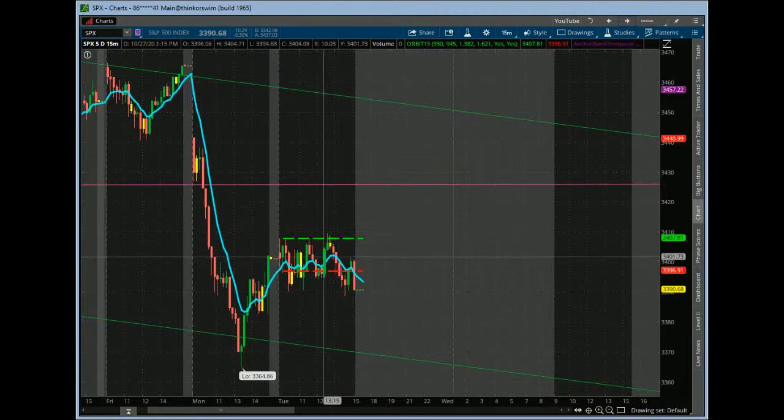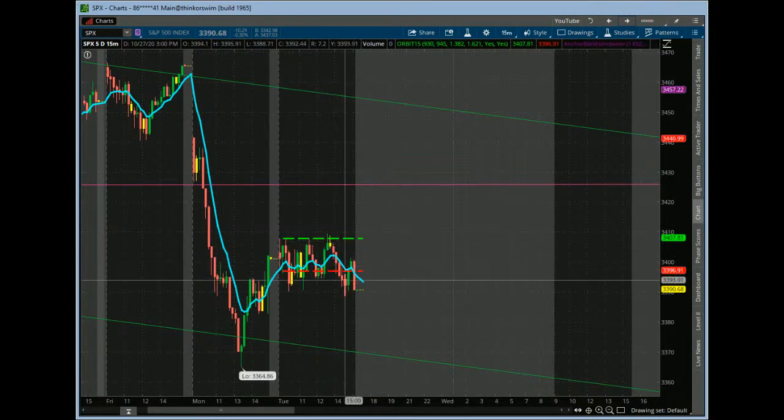So we pointed that out in the group today. We said this thing actually took 1, 2, 3, 4 tries at the 15 ORB high here, and because it couldn't take that out, that kind of gave us a little bit of bearish sentiment going into the close. So kind of interesting stuff there.